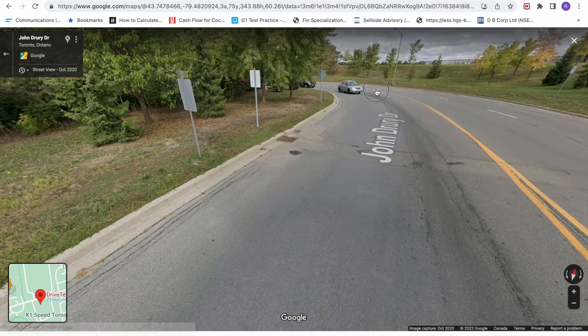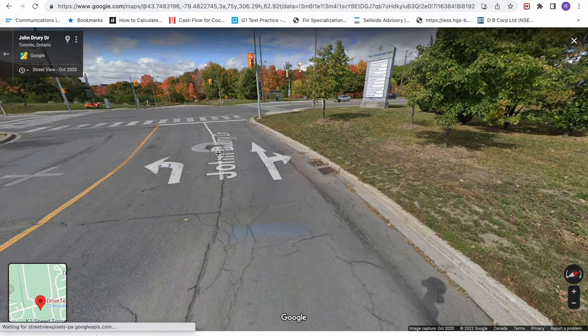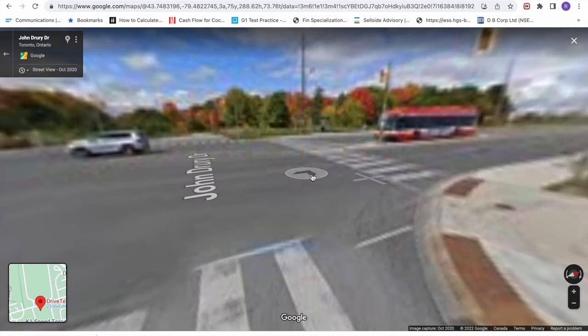So we'll be turning on Shepherd Avenue. So yes, now we are there. We'll be taking a right. This is a dedicated lane, though some of the cars can go straight as well. So do watch out. If it's red, stop and then take a right.